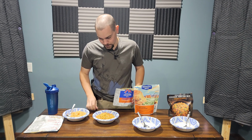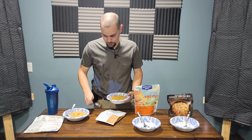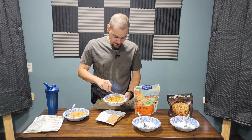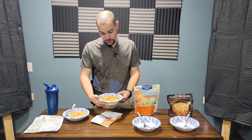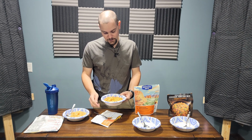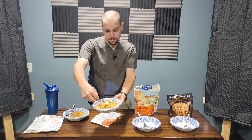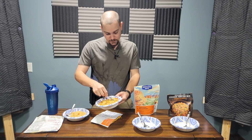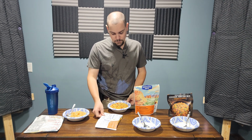And I got to admit, so far, the Mountain House definitely is looking a little better here. If you look at the Mountain House, you have some different colors in there. Just looks like a much richer color palette. You can actually see some carrots and some peas in there. Looks like some tomatoes. So you actually have some color to it. This, to me, truthfully looks like something you'd heat up out of a microwave dinner. So we'll see how that goes.